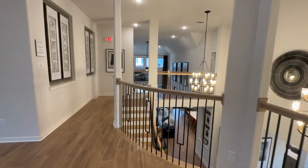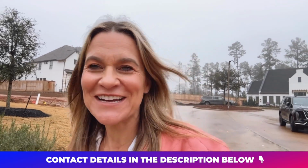Gorgeous. Okay, so now I've been through 3 so far, and they're all just gorgeous, really. So if you need help, reach out anytime. I would love to give you, oh, let me update you. So 20 total parks going into this neighborhood. They're working on 2 more.